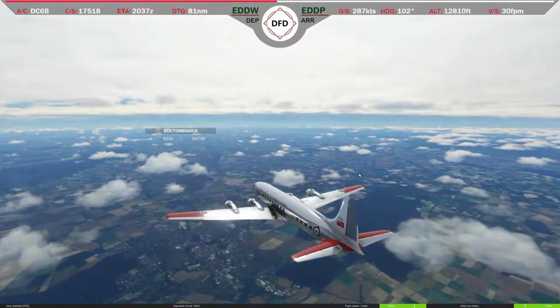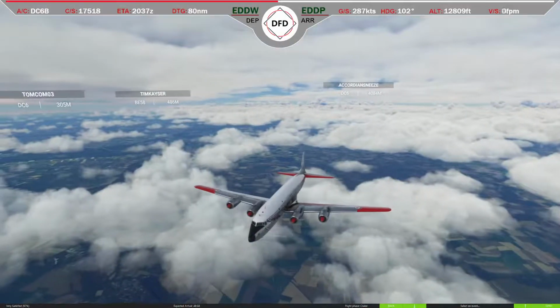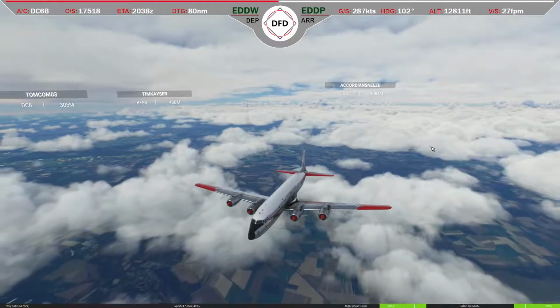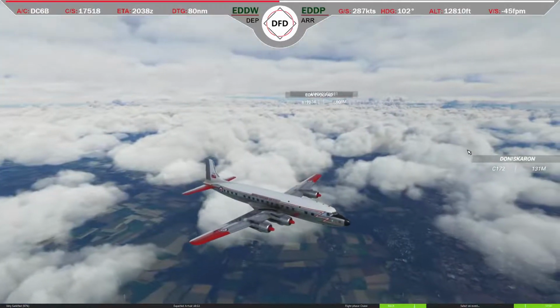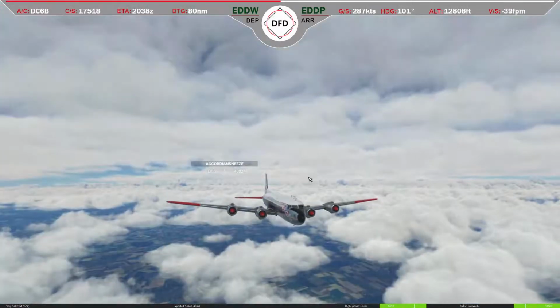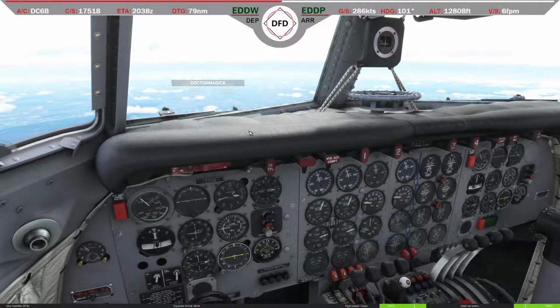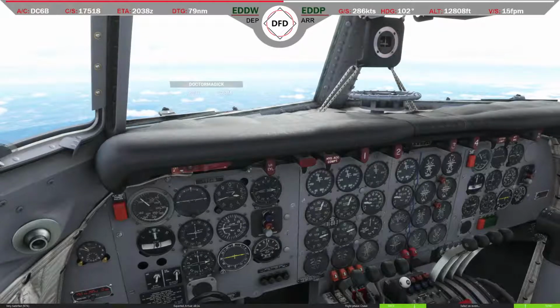You see Dr. Magic ahead of us. That's Scott behind. Well, looks like they're drifting in and out. So let's get an updated weather, and I'll throw it into the chat so everyone can see.